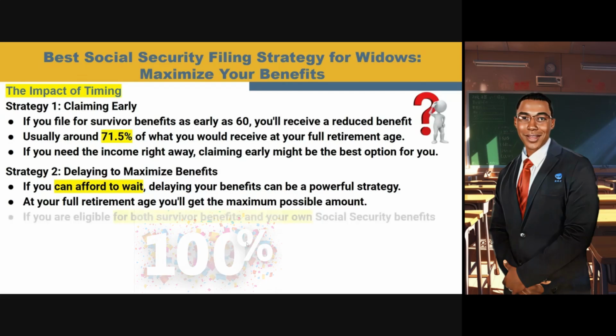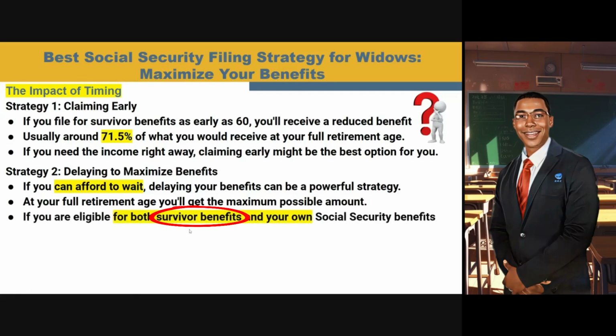Now, if you are eligible for both your survivor benefits and your own Social Security benefits, you really have some unique filing strategies that you can embark upon. This is why you want to get specialized help in this area.